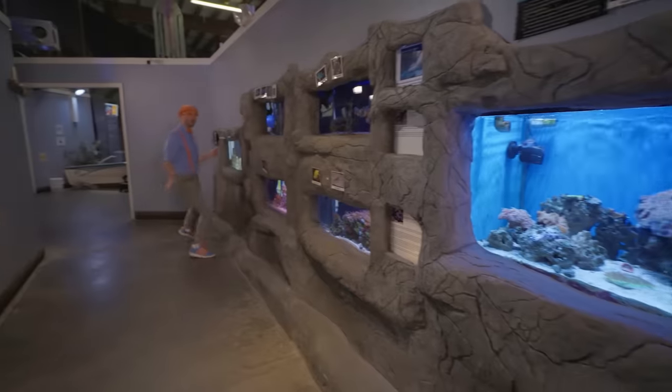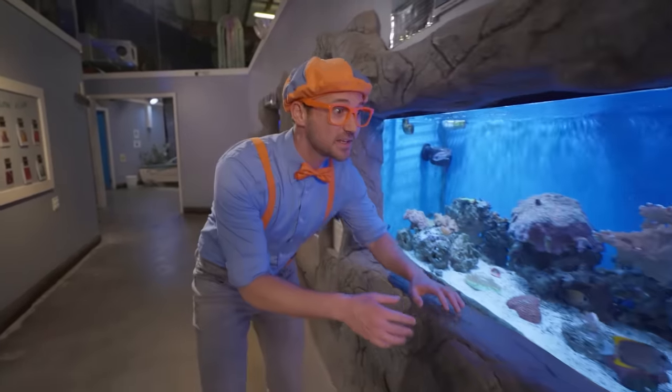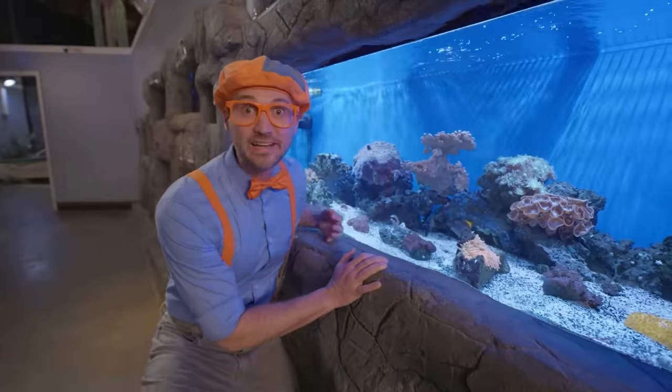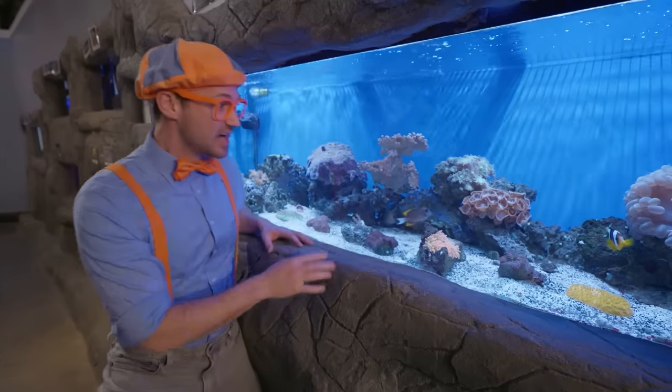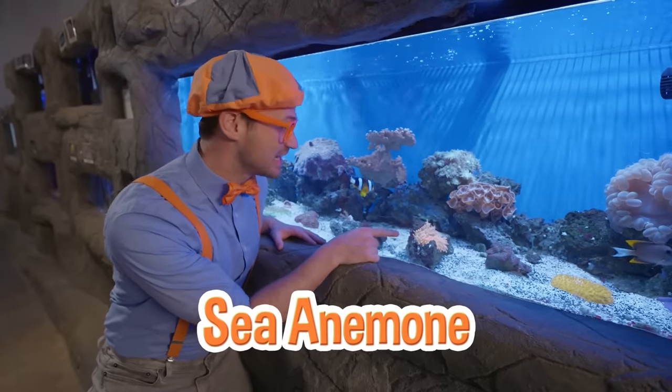Wow! Whoa, look at all these tanks! This is so cool! Ooh, and look at this one! It's really big and bright and vibrant. Yeah, do you see that? That orange thing? That is actually a sea anemone.